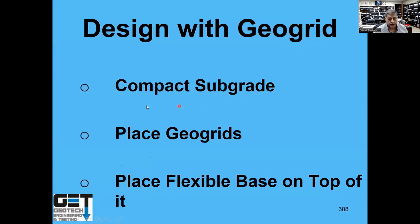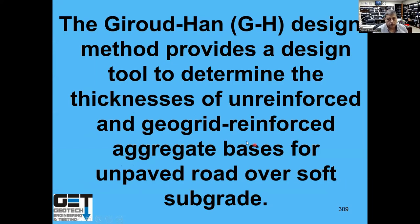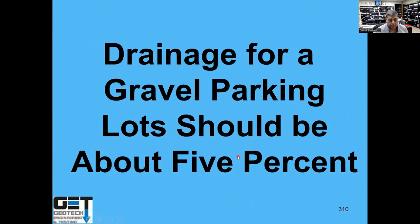Design without the geogrid: you compact the subgrade and place the base. Design with the geogrid: compact the subgrade, place the geogrid, and place the flexible base on top of it. So the GH design approach provides a design tool to determine the thickness of unreinforced and geogrid reinforced aggregate bases for unpaved and pavement areas over subgrade. Drainage for a gravel parking area should be 5%. It is really important to have positive drainage on gravel parking lots. If you don't, it starts pumping and you're going to have a bunch of ruts. Trust me, that happens. I see it all the time.